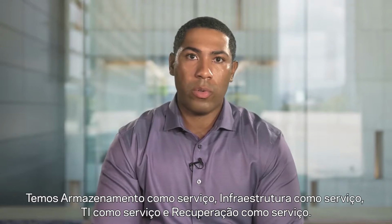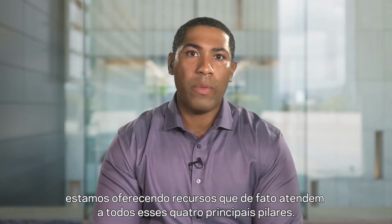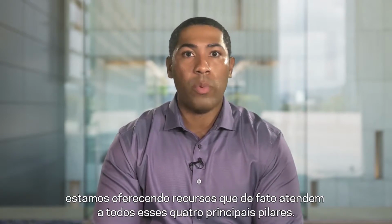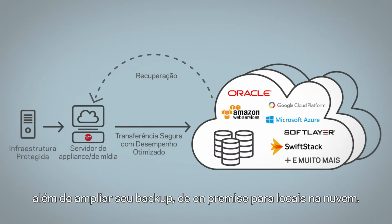We have storage as a service, infrastructure as a service, IT as a service, and recovery as a service. So with our NetBackup 8 launch, we're giving you features and capabilities that really touch on all four of those major pillars. NetBackup now has capabilities to allow you to choose the vendor type that you want and extend your backup from being on-prem into these cloud locations.